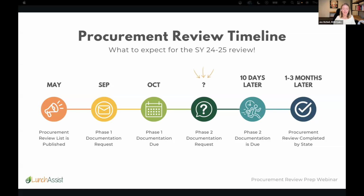So here you can see the timeline that we're looking at. We know that phase 1 documentation is due next week. Once we submit that, the rest of the timeline is a little bit of a question mark because we don't know exactly when you will get your phase 2 documentation request. It varies by your reviewer. At some point this school year, you'll get an email from your procurement reviewer that says, hey, this is your phase 2 documentation request. And we'll talk about what's included in that request in just a few minutes. But once you get that email, then 10 days later, you have to provide all that documentation. So you hurry up and wait. And as soon as you get the email, you have to jump into action.